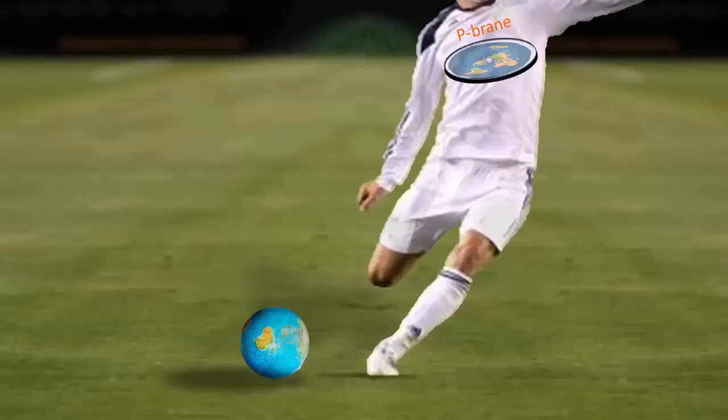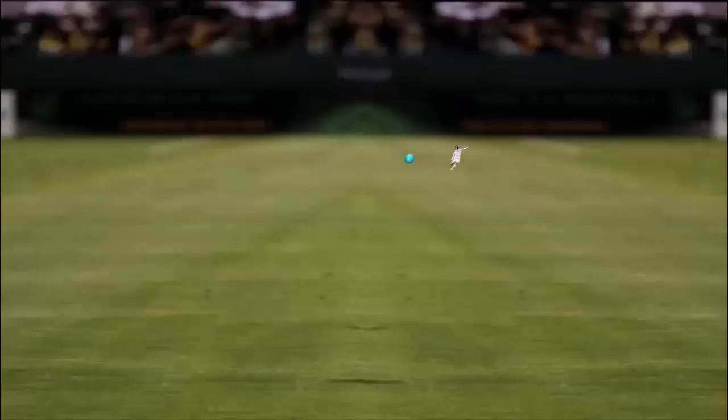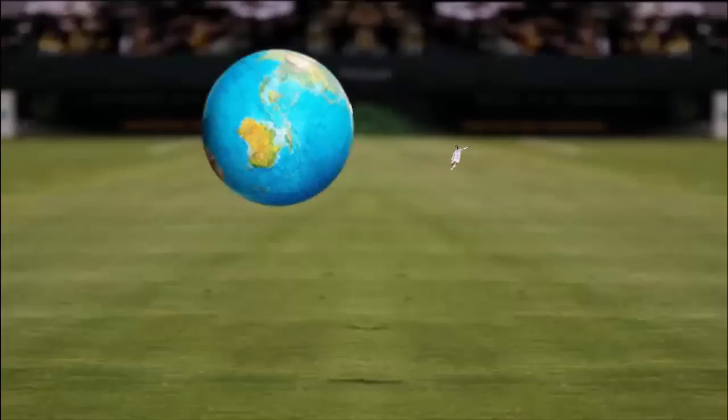And now let's take a look at this soccer player. For those of you who don't know American football, he kicks it, he's far away, and when the ball gets to you, it's going to be the size of a soccer ball, right?